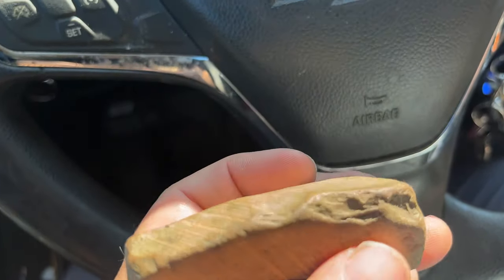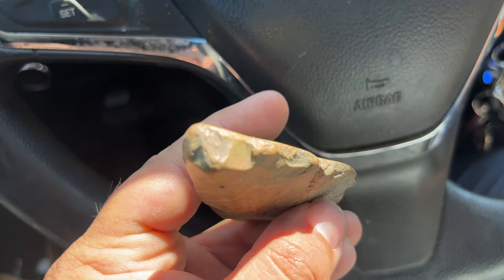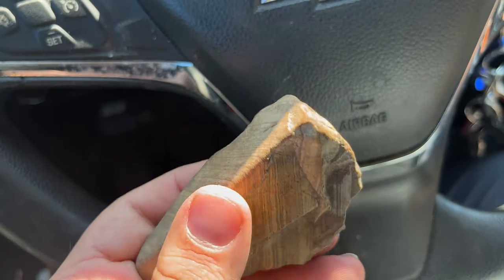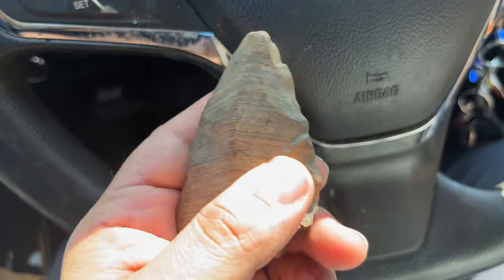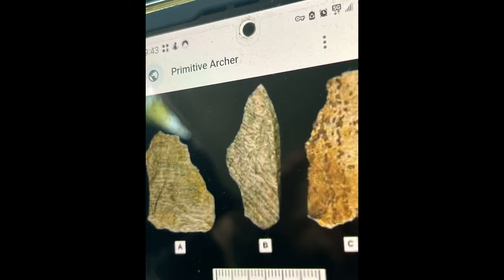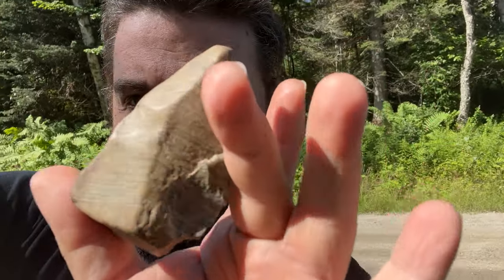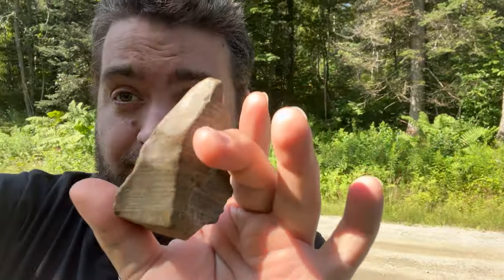Alright, I just really wanted to record this little glacial cobble and show it before I nap it. Because I am going to nap this for myself. Day one. Day freaking one. And I find it. Goal complete. Holy cow. Oh my god.